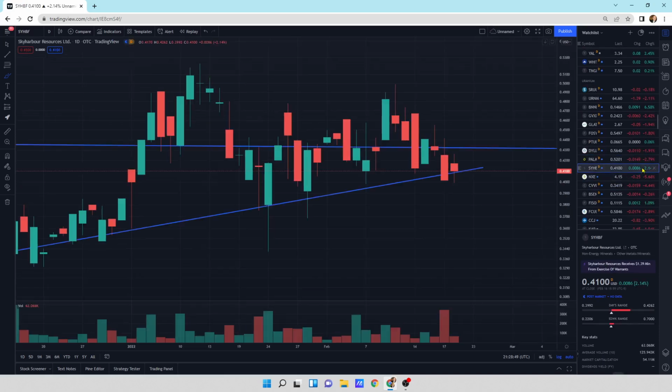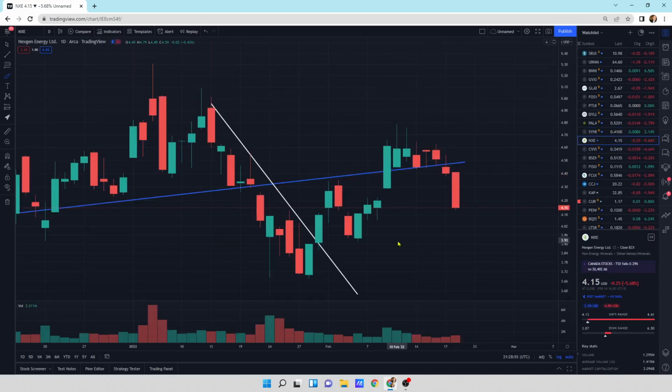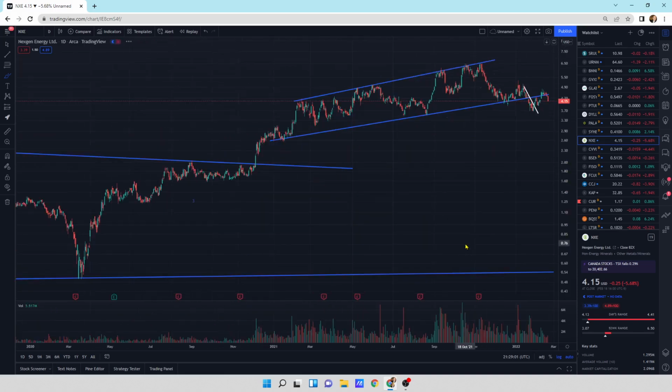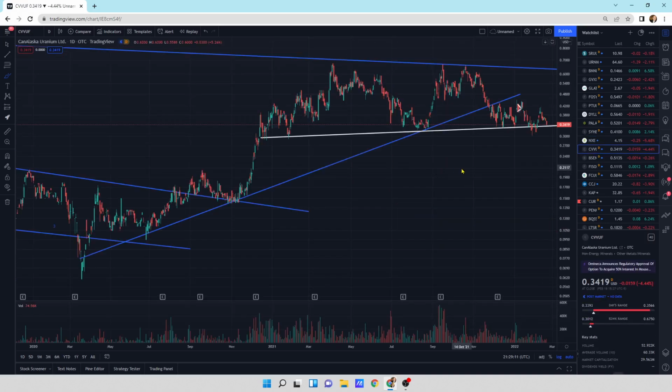Sky Harbor looks good, a little bit of an up day, right on support. So it's finding support at support. NexGen Energy isn't finding support, and it's pulling back with a pretty strong closing to the downside. Looking out, this is our support line, and we're dropping out of that support. So we'll see where we end up next week with NexGen Energy.